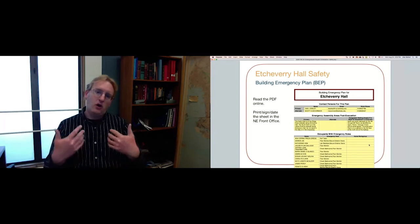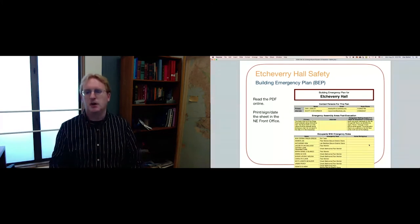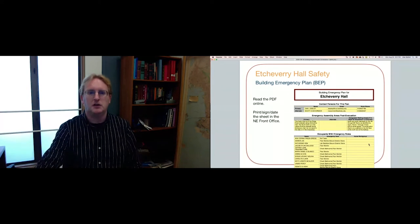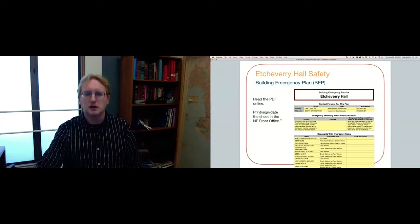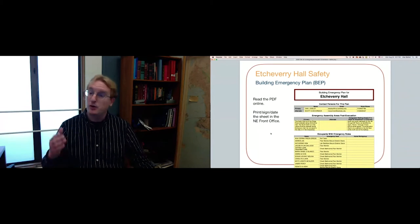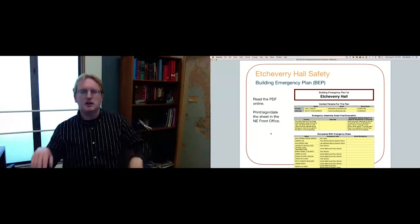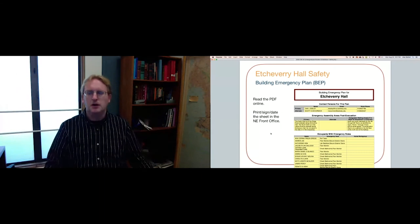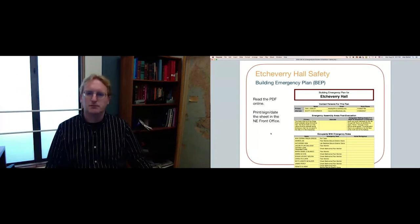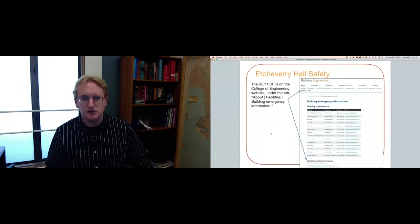And all occupants of the building who are employees or who do research must read this and then print, sign, date the compliance sheet that is located in the nuclear engineering front office. If you're a student who only ever takes classes in Echeverry Hall and you never have any sort of office here or anything like that, you wouldn't need to know this. But if you're an employee or do any sort of research, you must read this and then print, sign, date. It's rather dry, I have to confess.